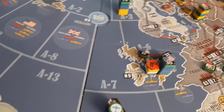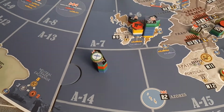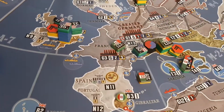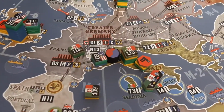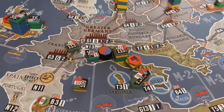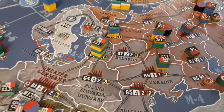Okay, here are the battle results from round 11. The Italian troops in the Atlantic were automatically sunk by the American Navy. However, the 113th did liberate France for the Germans. The battle for Italy continues, with the American forces reduced to just a couple units there.